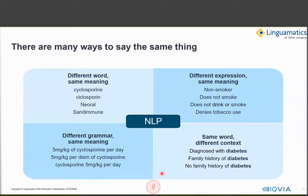And if we break that down a little more, the top left of this quadrant, everyone's very familiar with the fact that people use synonyms, different words with the same meaning. But if you think about it, that goes back to that keyword search. If you're trying to find all the documents around cyclosporin, or maybe look for safety events, you want to make sure you've got all the different ways people would describe that.